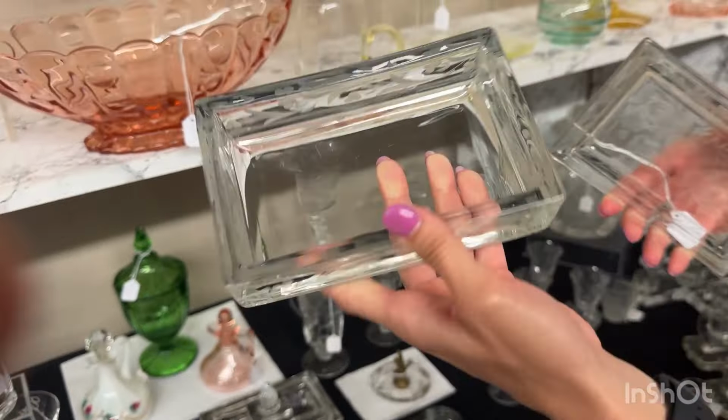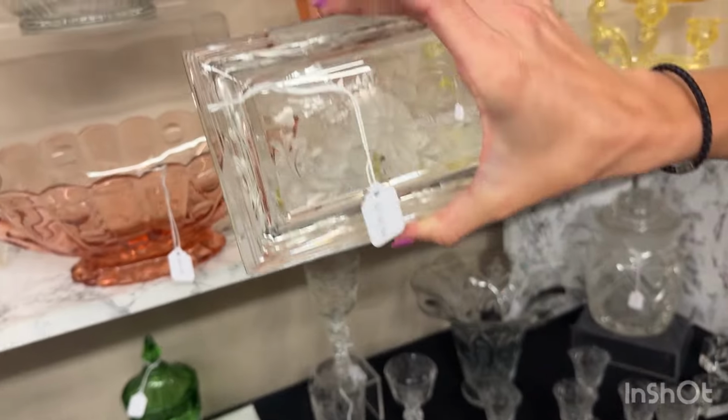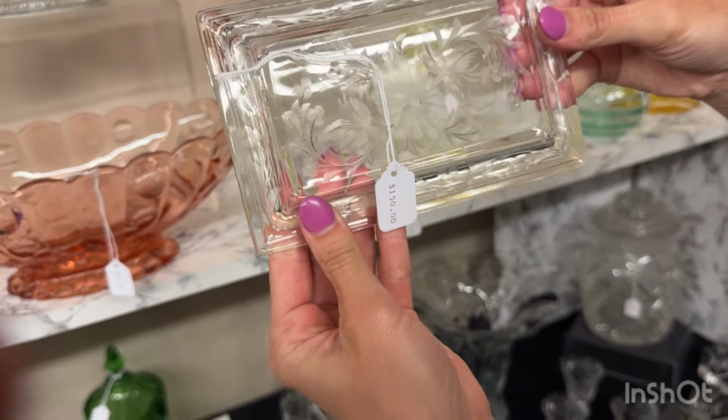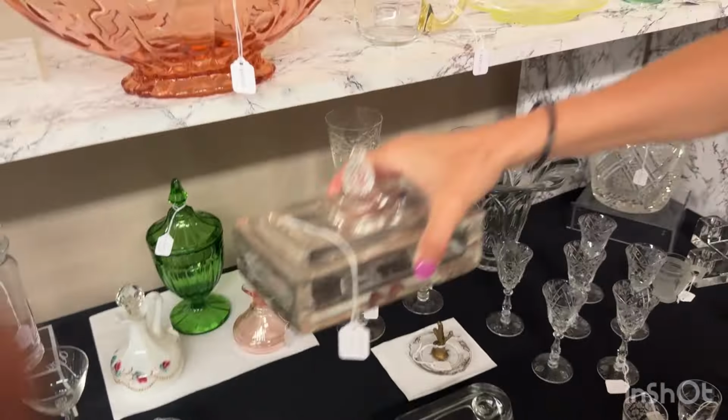Just like it, except they didn't cut the inside bottom. It has a different cutting on it. Show that lid, Sarah. Very, very nice cutting on there, just not as elaborate as the other one, and it's only $150.